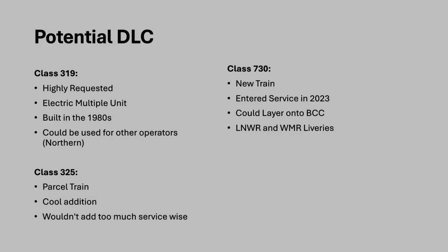As for the Class 730, it's a nice new train that entered service last year, and it could layer onto the Birmingham Cross City and bring in a whole new timetable, similar to how the Class 380 revitalised the timetable in Cathcart Circle. So definitely one we could see.